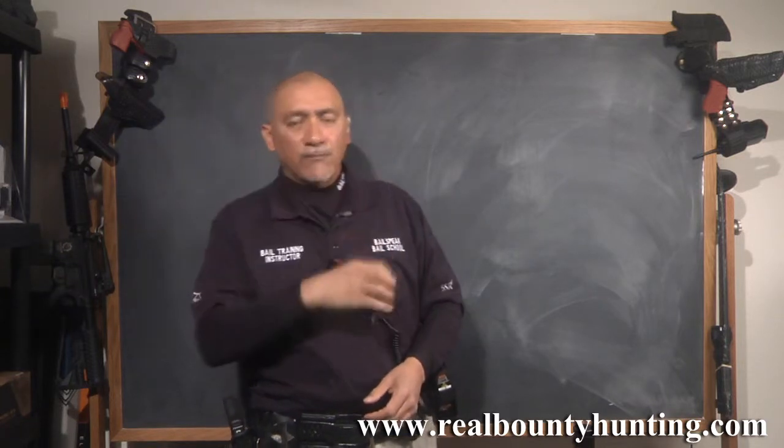This Streamlight right here also has the strobe feature, and you hit it 3 times and it goes dim, so it's not so bright. So you got the bright, you got the strobe, and then you got the not so bright. This is my personal flashlight I carry with me at all times.